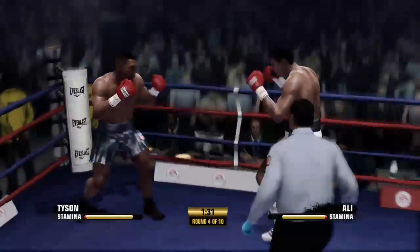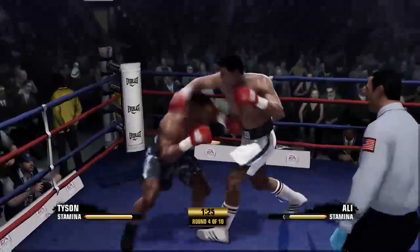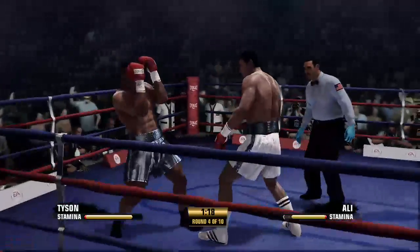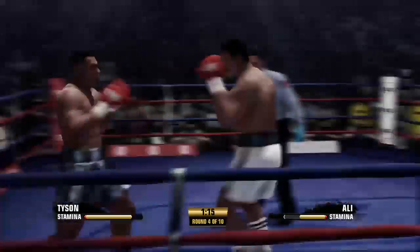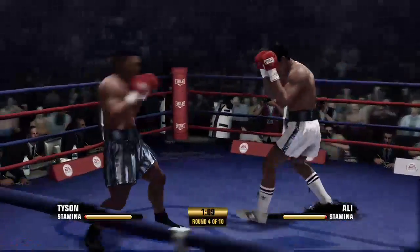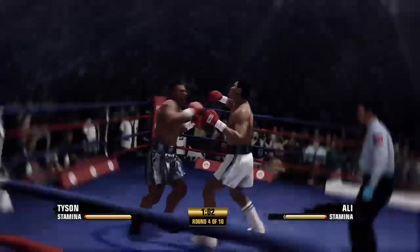Halfway through round number four. Comes right back at him with a left hand. He takes a shot and then commits to giving one right back. Look at that combination by Mike Tyson. Good job. Scores well to the head with the right hand.